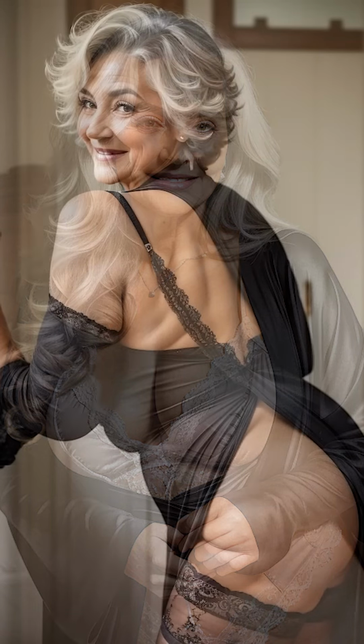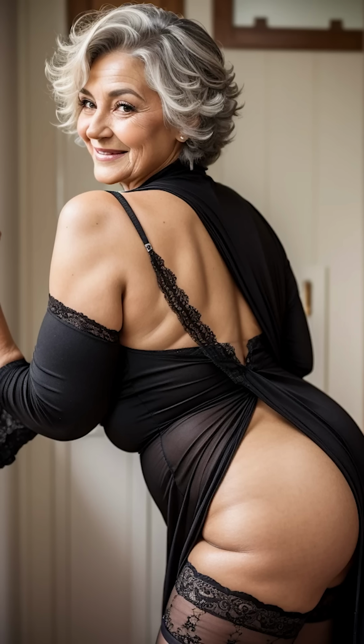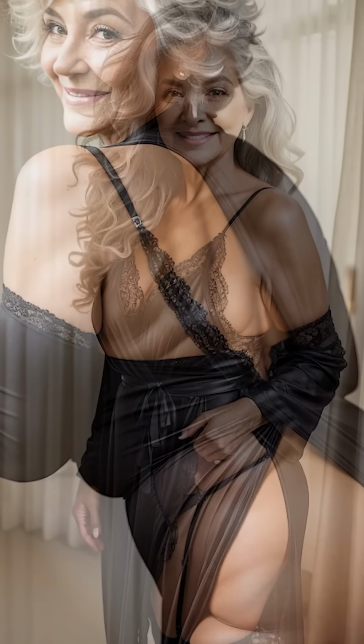One of the most classic types of stockings is the sheer nylon variety, which became popular in the mid-20th century. These stockings offer a smooth, polished look, perfect for formal occasions or professional settings. Sheer stockings can be paired with a pencil skirt and heels for a sleek, sophisticated appearance or worn under a dress for an added layer of elegance.